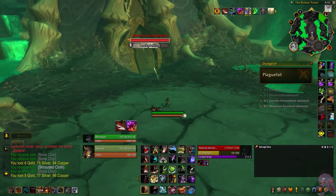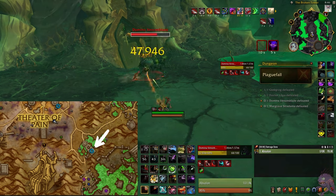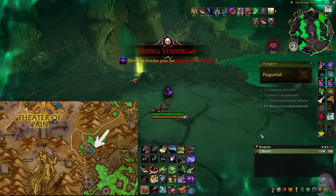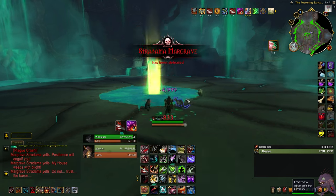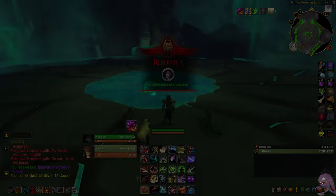So anyway, we're going to head out to the Shadowlands and we're going to head to Plaguefall. You're going to find it right here on the map. It's just south of the Theater of Pain in Maldraxxus. I believe it has to be on Heroic or Mythic, so go ahead and enter in either one of those difficulties. If you're level 70, this should be pretty trivial. This was a pretty big challenge when it first came out in early Shadowlands, but not so much anymore.